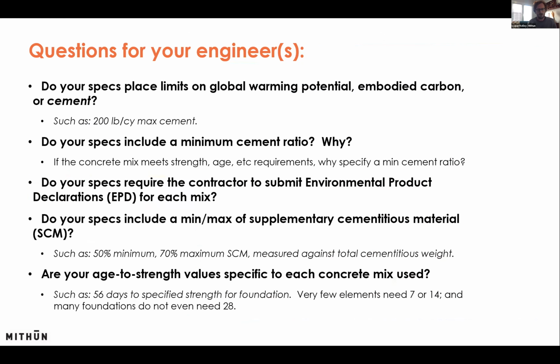So from an architect's perspective, questions for your engineer. Happy to share these too, if you don't want to take a screenshot. First of all, do your specs place limits on global warming potential? I think that's something we should be asking right away. I think the answer from a lot of engineers will be no. And understanding what kinds of tables we can introduce to the specifications to limit global warming potential, that's the thinking that is occurring now.